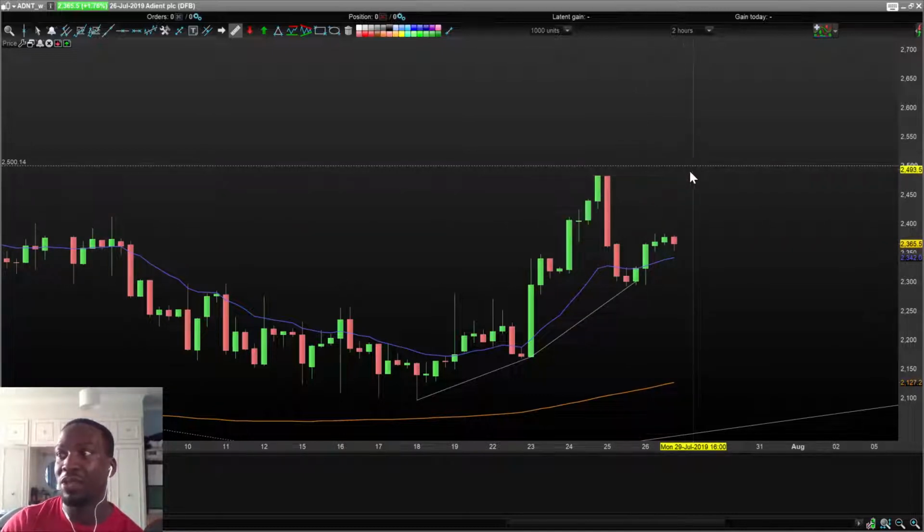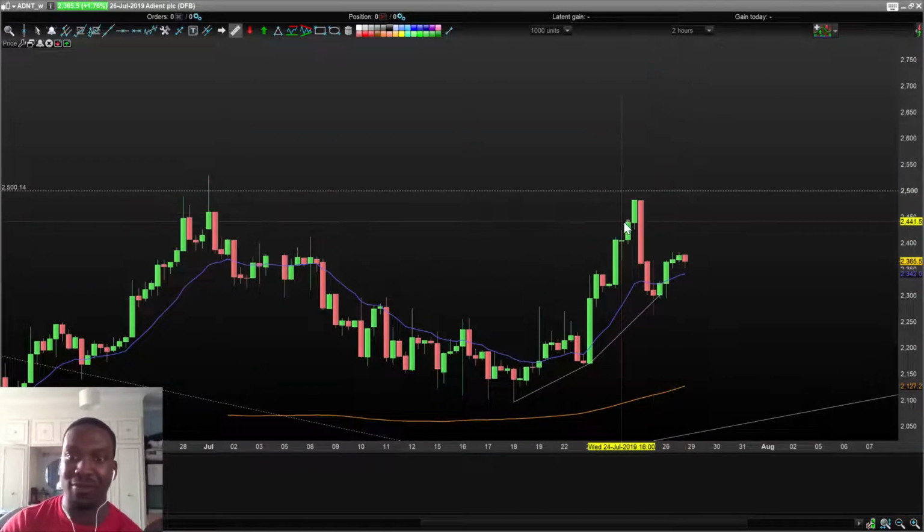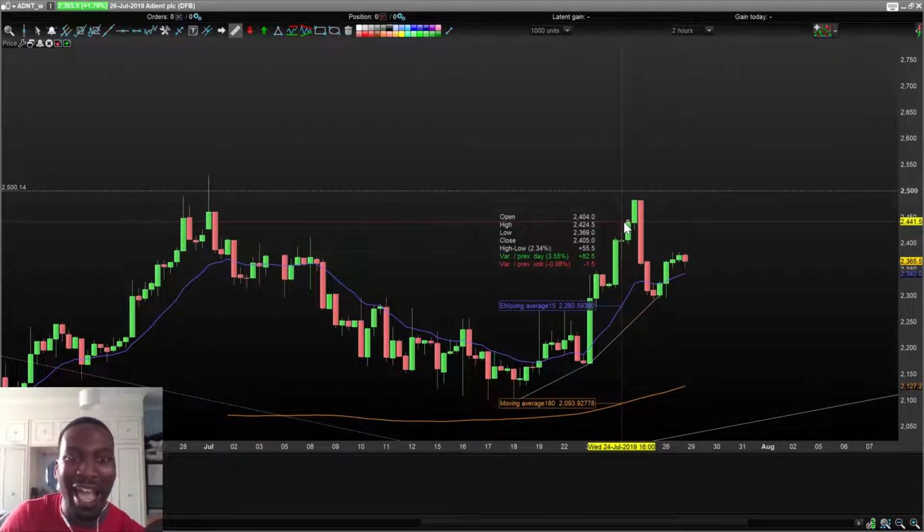If it hits 25 and it looks like it's going to retrace, I'll raise my stop loss, and then if it hits it, then I'll just exit my position. If it breaks through, then I'll be happy to just see it ride out some more. But this is a position I've already taken on Friday, so we'll see Monday how it turns out.